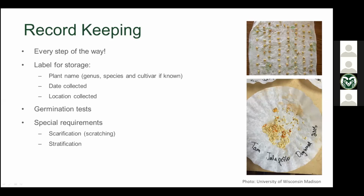So for example, scarification, which a lot of times is simply scratching the surface of a seed. That helps break physical dormancy if you have a really extra thick seed coat. And if I'm not mistaken, that's what the issue with nasturtium is.